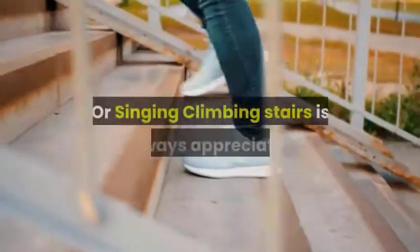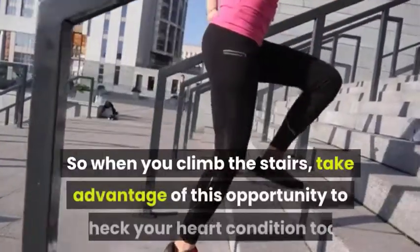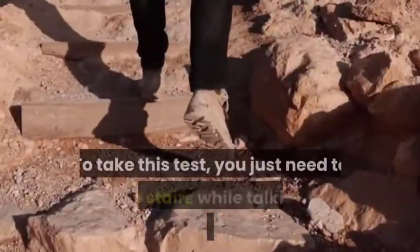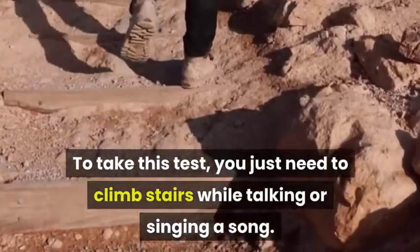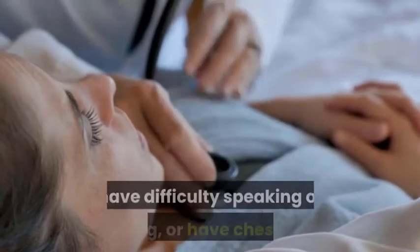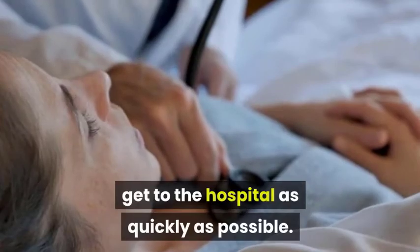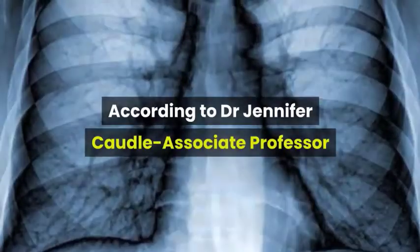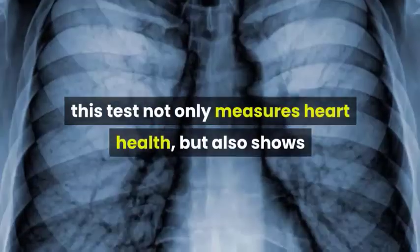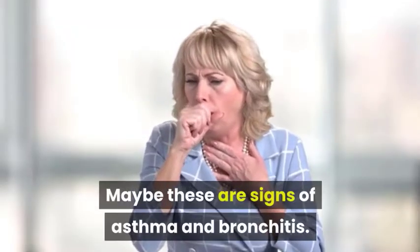Climbing stairs is always appreciated by experts for the benefits it brings to health. So when you climb the stairs, take advantage of this opportunity to check your heart condition too. To take this test, you just need to climb stairs while talking or singing a song. If you feel stressed, have difficulty breathing, have difficulty speaking or singing, or have chest pain, get to the hospital as quickly as possible. According to Dr. Jennifer Cottle, associate professor at Rowan University's College of Osteopathic Medicine, this test not only measures heart health, but also shows whether your lung condition is good or not. Maybe these are signs of asthma and bronchitis.